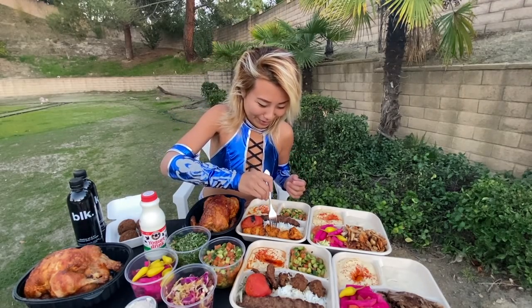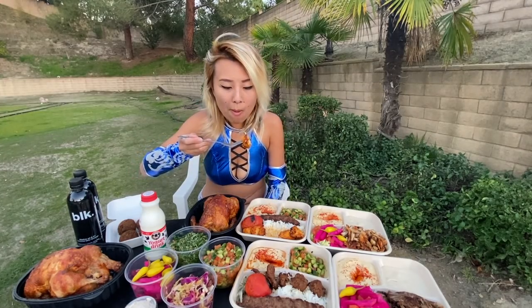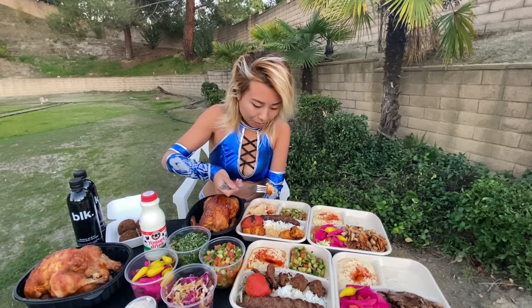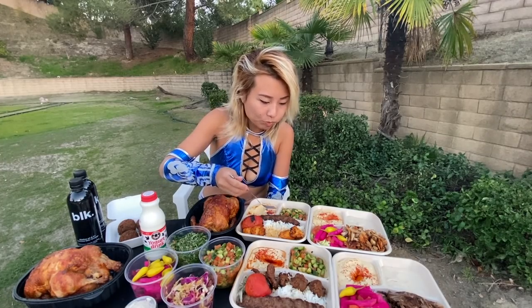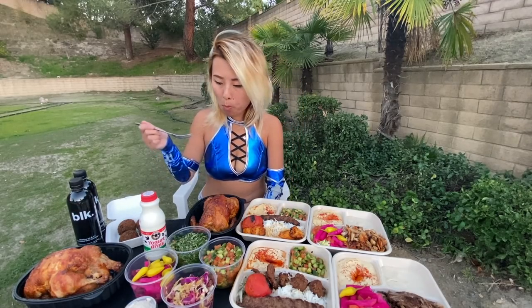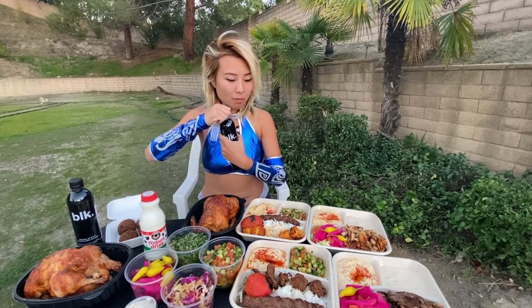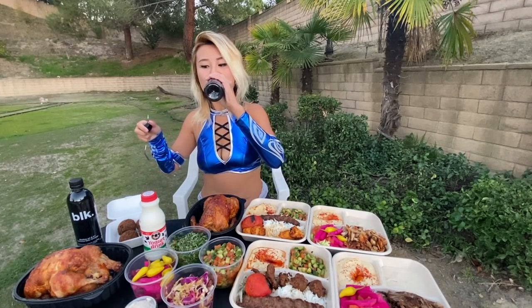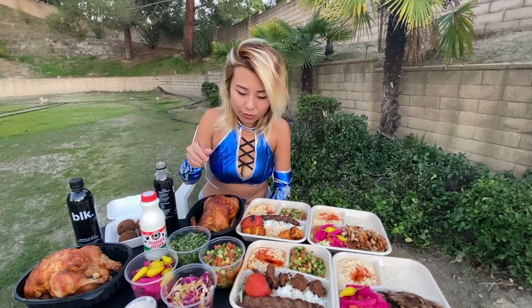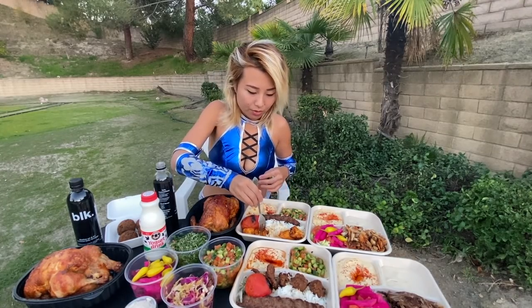Let's start off with some chicken. This looks amazing. Ooh, wow. That is actually super juicy. Mmm. That's good. Everything about this place, they're a chain, but everything's house made, fresh, these salads. Oh man.